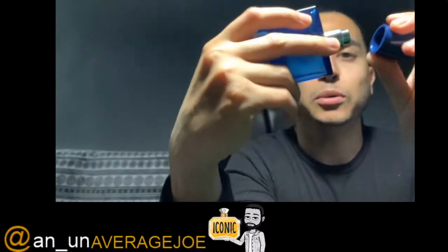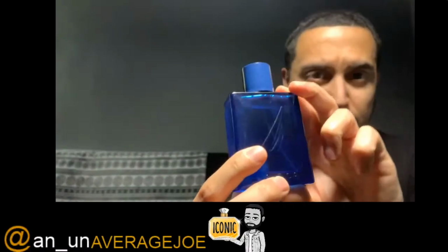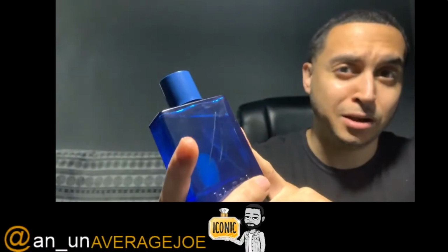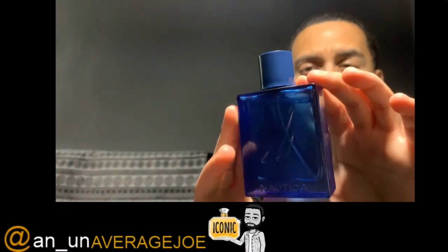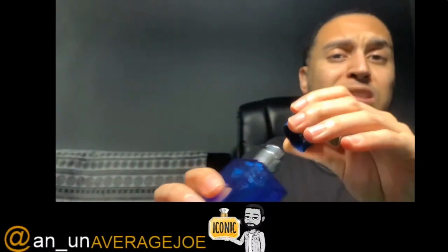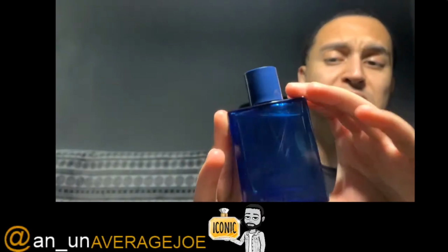Nautica Ocean presentation. There are my unaverage thoughts for Nautica Ocean. It's a good fragrance. I like it. The fact that it's been released this year, if you could get this at a discounter or with your Walgreens, because it's in Walgreens right now, for about 15 bucks, it's worth the buy. And if you could get this at Walgreens with your Walgreens rewards for much less, then you should do that. But otherwise, it's not one that you absolutely have to rush out for.